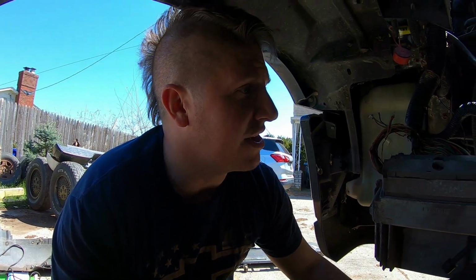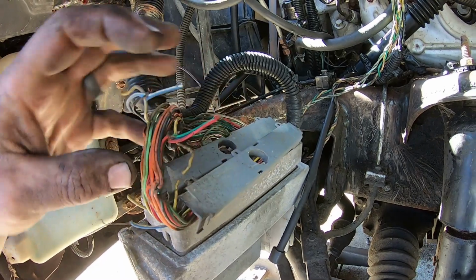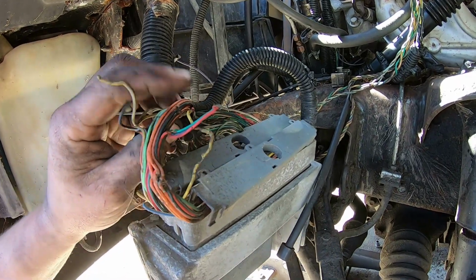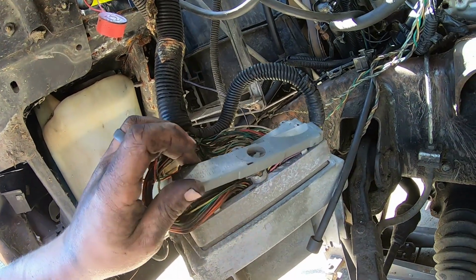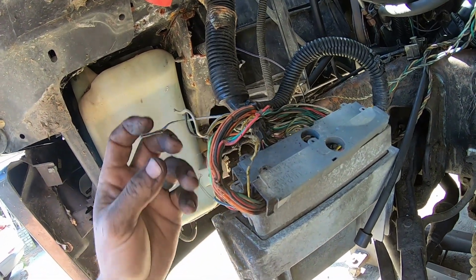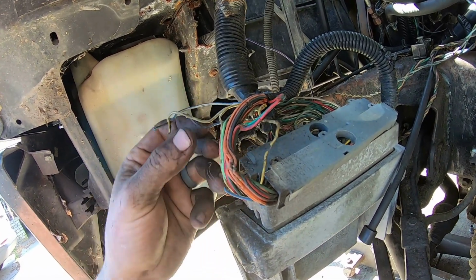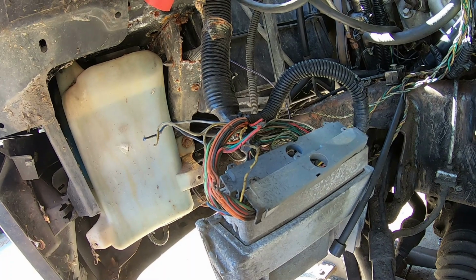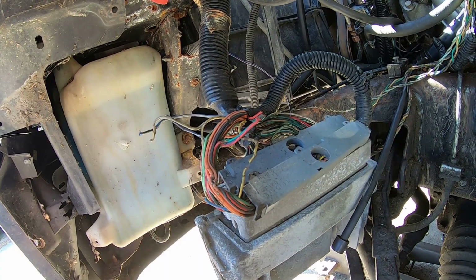Now, what I think might be my issue is all this. I've got, geez, 1, 2, 3, 4, 5. I've got about a dozen wires here that run to the PCM that are all cut and mangled and hacked up just like those other wires were. And a couple of these are orange wires, which I know are power supply wires. So I'm gonna have to fix all of these, and then hopefully that will get me up and running. So more cutting, more splicing, more wire fixing. Hooray!